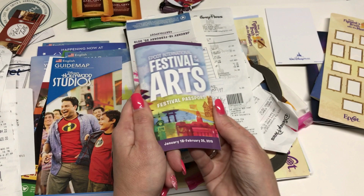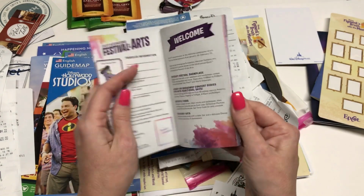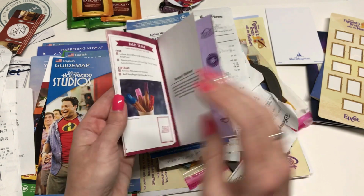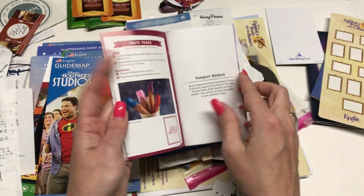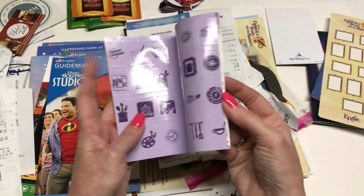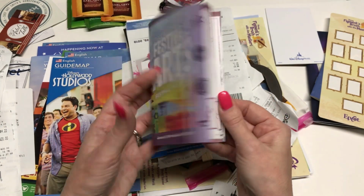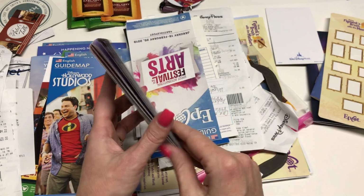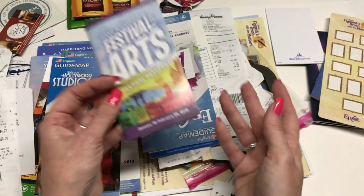Okay, and this was at the Festival of the Arts. This is just a guidebook that outlines every single booth and the food that can be found there. When you do one of those booths, they have stickers in the middle that you put the sticker on to show that you did it. In the past, you would get so many stamps, and then you would go to like the headquarters and they would give you a free gift.